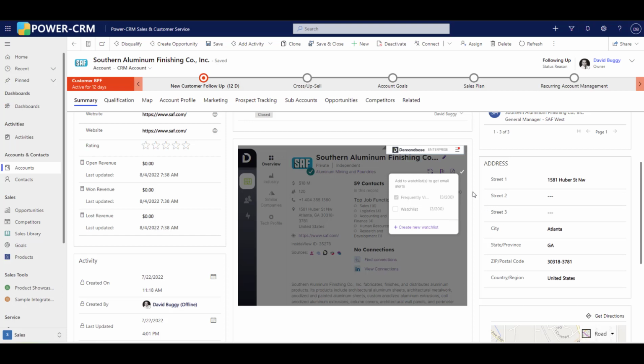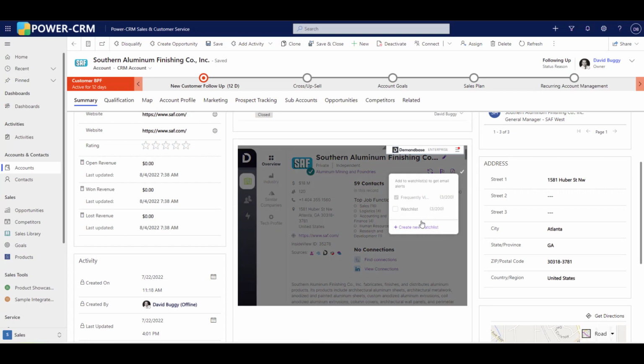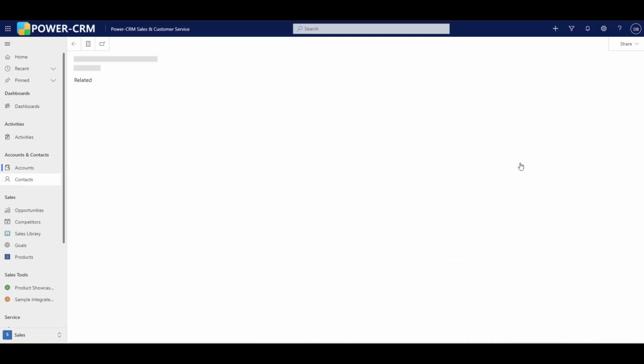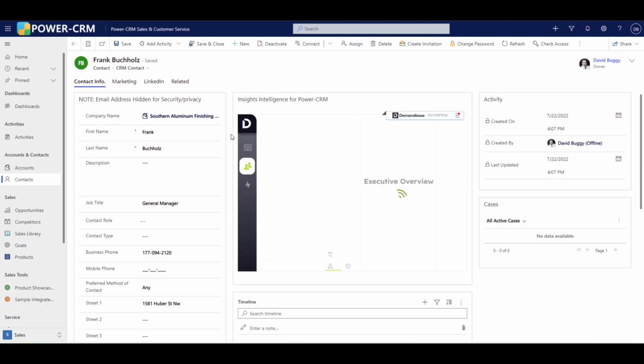So all you need to do is to click that little button, which looks like an eyeball when it's not selected, and add that to your watch list, right? So you can add it to an existing watch list, or you could create a new watch list right from here as well. So I'm going to open up a contact here underneath Southern Aluminum Finishing, and I'm doing that to show you the process from the start, that I don't have this contact added to any watch list yet.